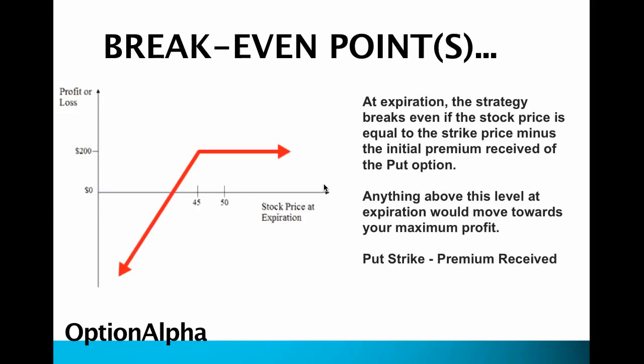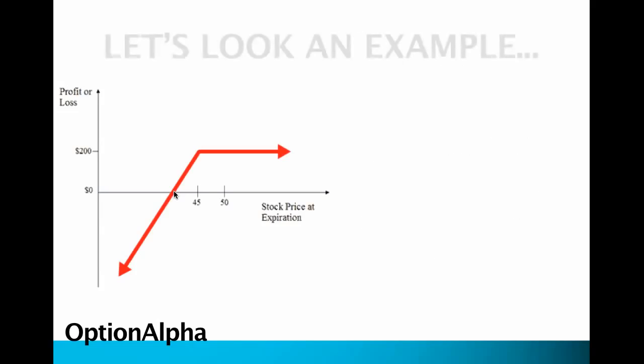When we talk about break-even points, again, this is very easy to calculate with this particular strategy. It breaks even if the stock price is equal to the strike price minus the initial put premium received. Anything above this level at expiration is in towards your maximum profit. So again, let's say we have a 45 strike put here that we sold. So we take the strike price, we subtract the premium that we received, and that is our break-even price, right? So we got the premium, and so we have to move that down the scale to see where our break-even price is. Again, very easy to calculate with short puts.